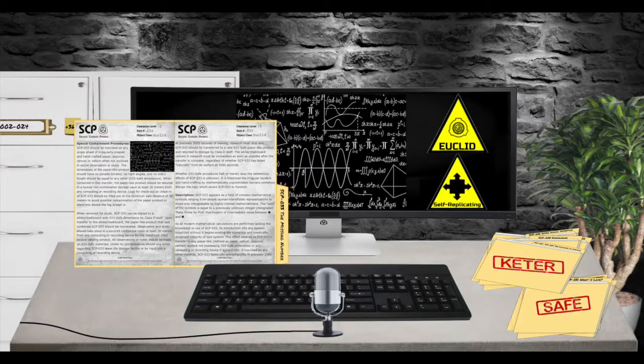When contained in this manner, the paper-like product should be secured in a locked, non-combination storage vault at least 30 meters away from any computing or recording device. Logs for check-out and check-in of SCP-003 should be filled out at a minimum safe distance of 30 meters to avoid possible contamination of paper products or the electronic device the log is kept in. When removed for study, SCP-003 can be copied to a white/chalkboard with 003 safe dimensions by D-Class staff. Upon transfer to the white/chalkboard, the paper-like product that had contained SCP-003 should be incinerated.